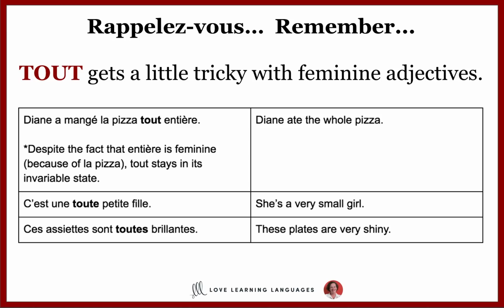And here's an example using brillante, the adjective. Notice it begins with a consonant and it is plural. So, ces assiettes sont toutes brillantes. Brillante means shiny here in this example, but don't worry, it still means brilliant. Okay? All right. If you're still with me, we've talked about using tout as an adjective and as an adverb.